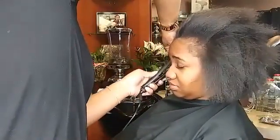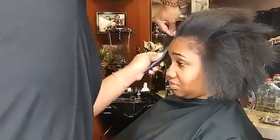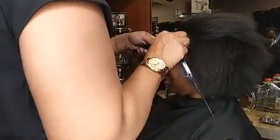But I teach everyone, if you just take your time and slow down and flat iron your edges, you don't have to use edge control. Because watch how they're going to lay down. They're going to be just as straight and bougie without adding all that alcohol. She said bougie. It's for real, for real.